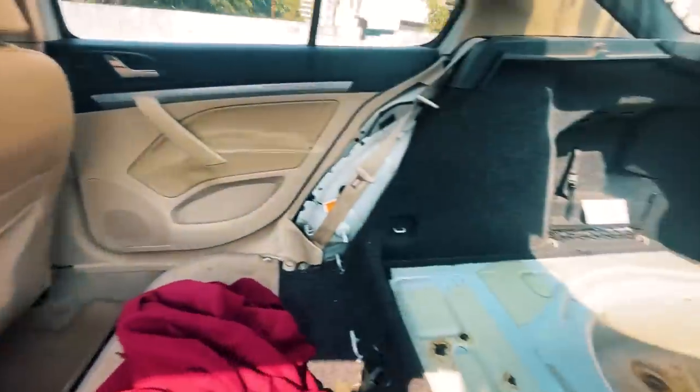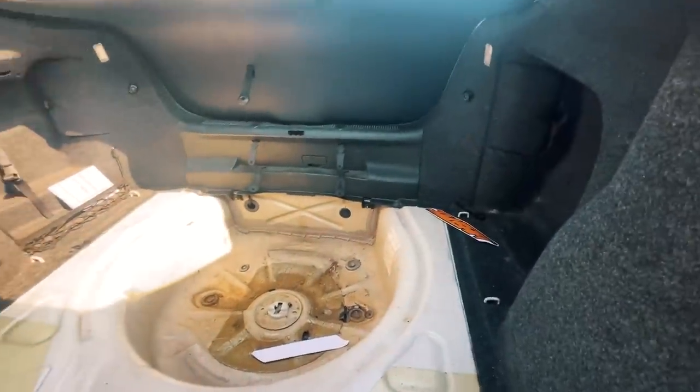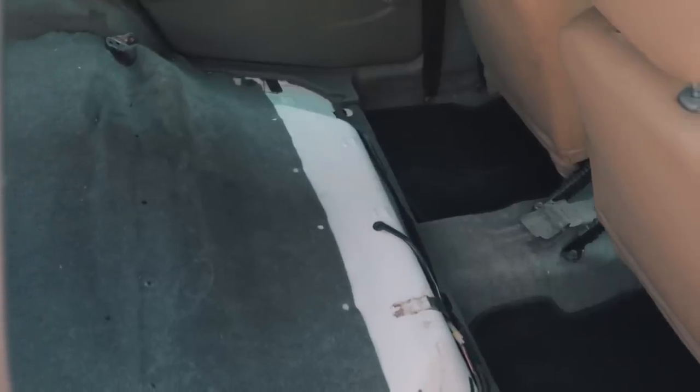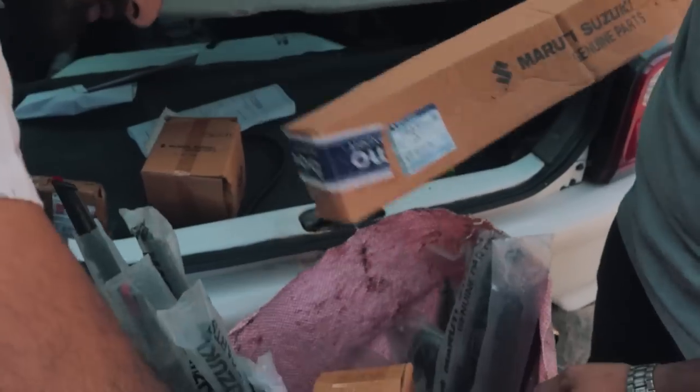As Soham and Dhaval were out to check how the car performs without the seats, I got cracking with the Zen, stripping out its interior. It was quite an easy job to do, as we had already stripped the car once when we were detailing the car inside out.